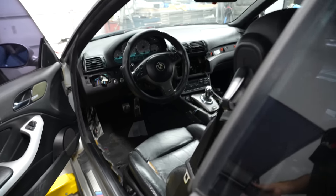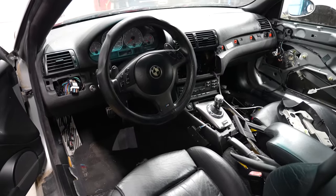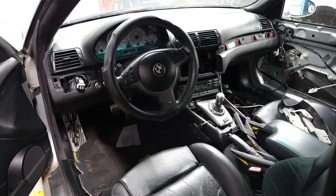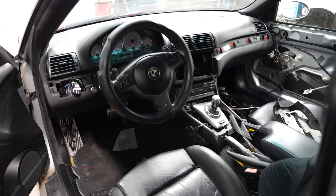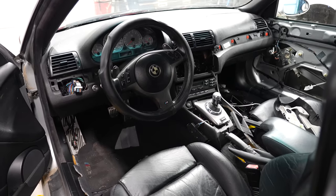Now inside, I did start disassembly because I did sell a few things and a lot of the modules were removed. I also used this car to troubleshoot other cars, so that's why we might still have a lot of these modules.